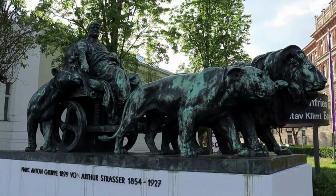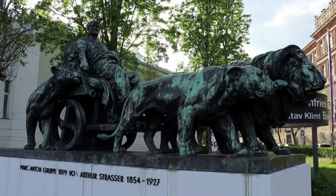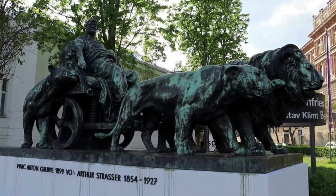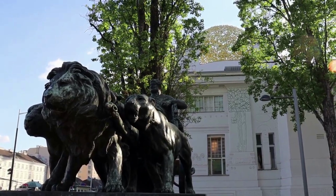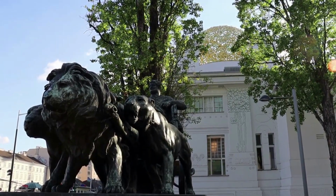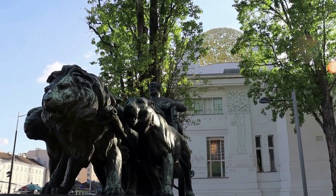Outside there's the Marc Anton sculpture by Arthur Strasser, depicting Mark Antony in the chariot being pulled by lions. This 1899 sculpture was exhibited at the Paris World's Fair of 1900.